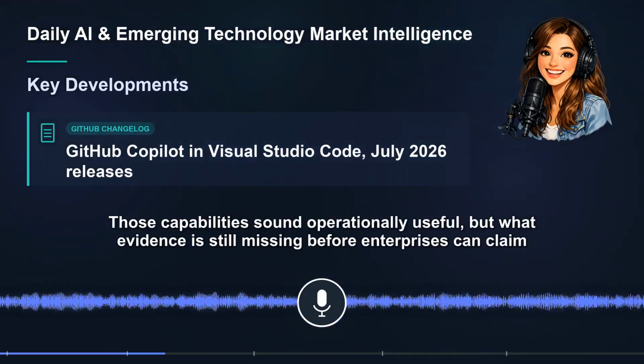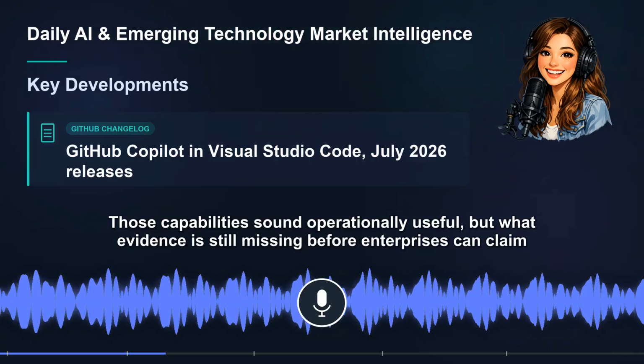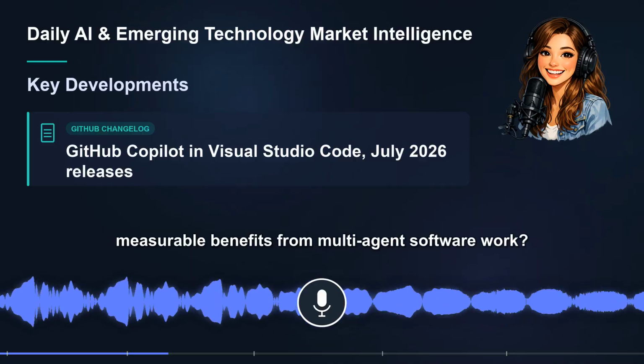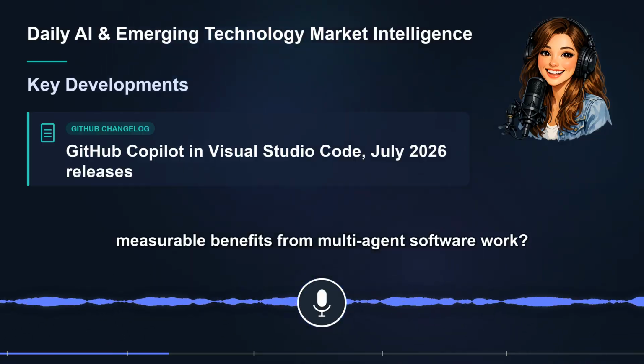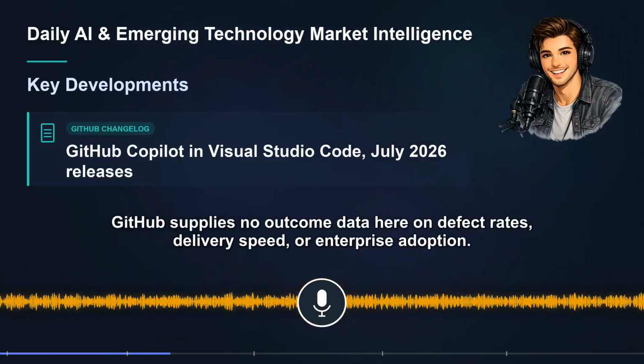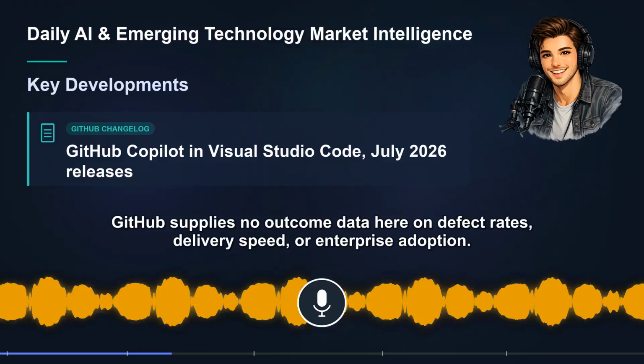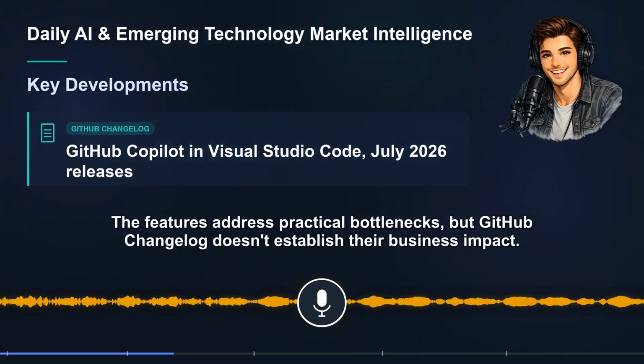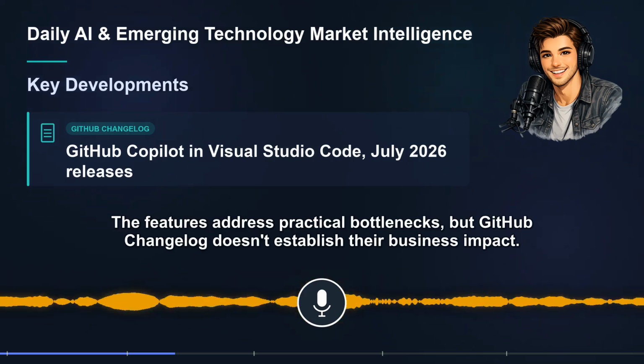Those capabilities sound operationally useful, but what evidence is still missing before enterprises can claim measurable benefits from multi-agent software work? GitHub supplies no outcome data here on defect rates, delivery speed, or enterprise adoption. The features address practical bottlenecks, but GitHub changelog doesn't establish their business impact.